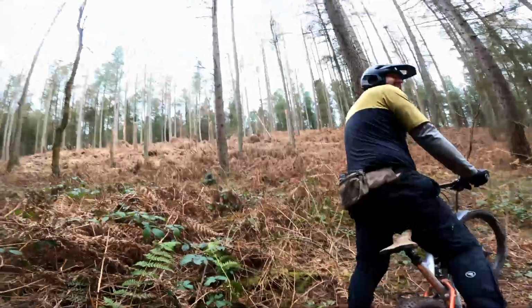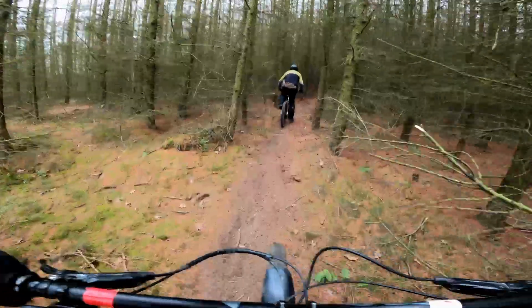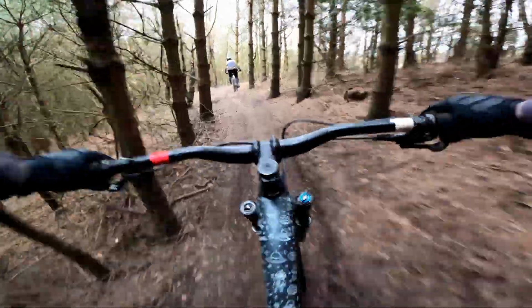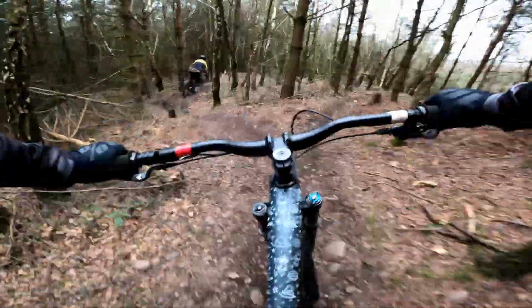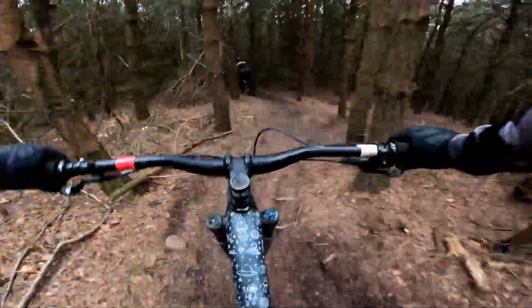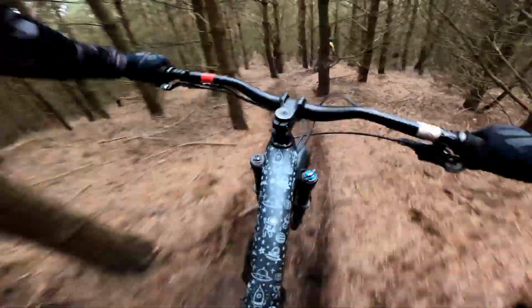The next trail we came across was another absolute banger. The steep natural trails are definitely more in my wheelhouse than the faster jump trails. What really surprised me about today is the variation of trails that we came across. I'm a firm believer that riding lots of different kinds of trails will make you a better and more rounded rider. I also believe that you need to ride trails that you don't know.